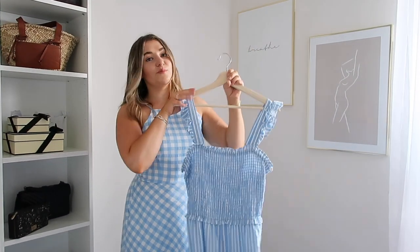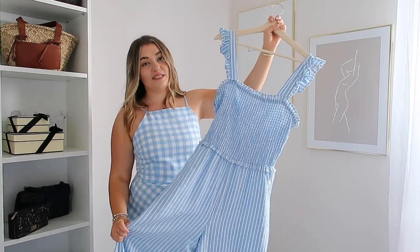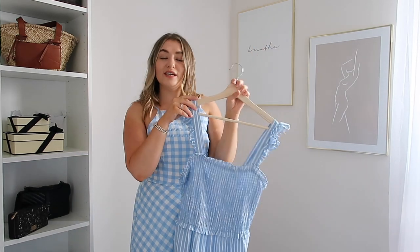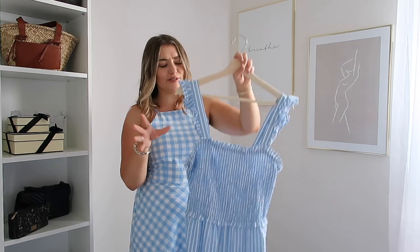And next up is a piece that I'm pretty sure you guys would have all seen on your feeds recently. I am obsessed with this. It's absolutely gorgeous. Now, the only concern I'm going to have with this is the length. It is obviously a full-length play suit. It's a maxi play suit? A maxi jumpsuit.